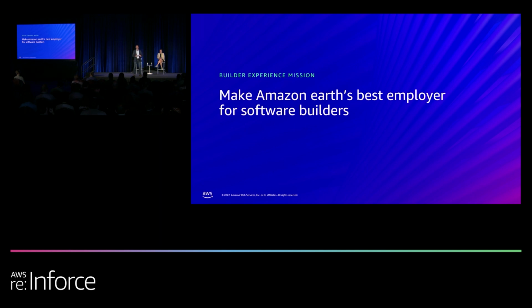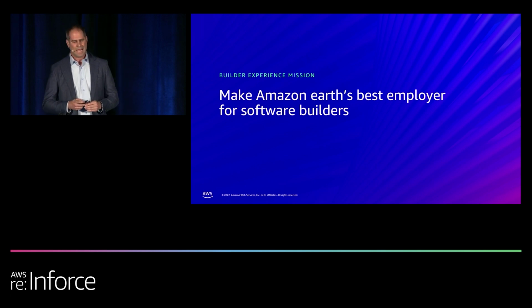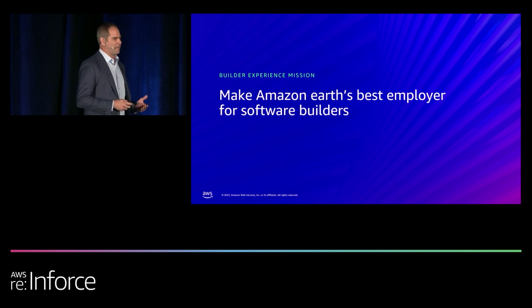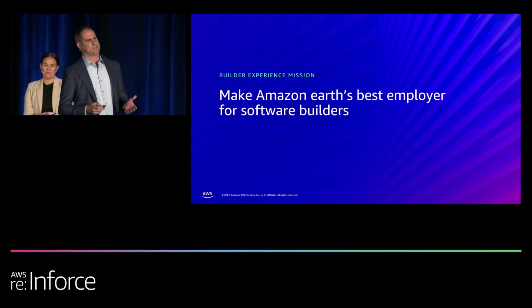When I say a software builder, I mean everyone who works on the creation and maintenance of software applications. So of course, that's the engineers who write the code, but we also think about the QA teams, the program management teams, product management, the managers who oversee these organizations. They're all builders in our book. And over the years at Amazon, we've gotten really good in our builder teams at delivering for customers.